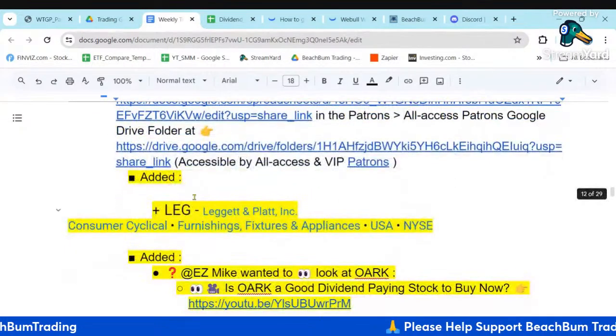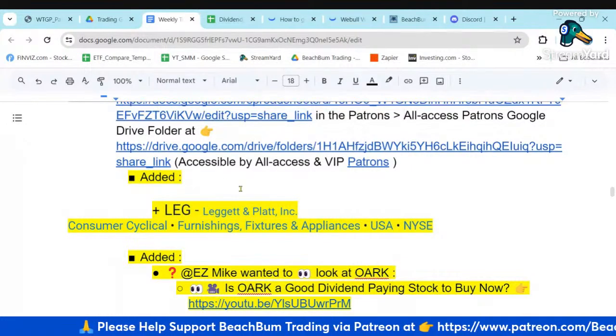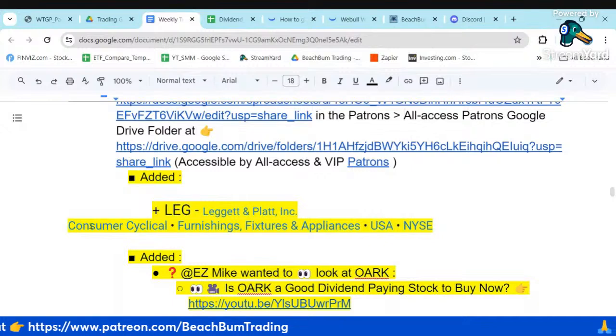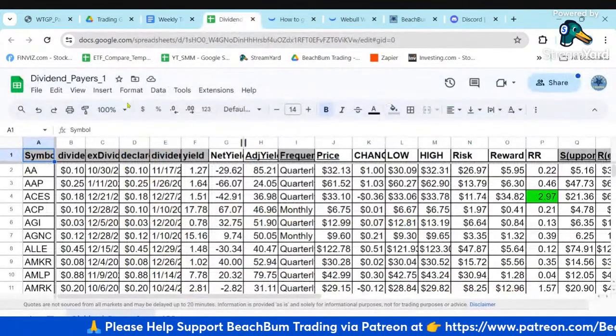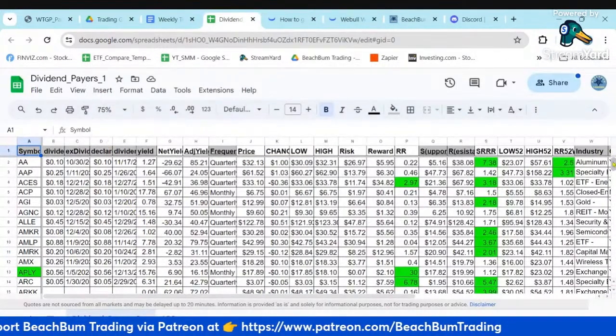A couple additions, or an addition that I want to look at first in our dividend payers Google Sheet is LEG, which is Leggett and Platt. It's a furnishing company, furnishings, fixtures, and appliances. So it's a consumer cyclical. So I want to quickly jump over and take a look at that. That one popped up as potentially being attractive. So I want to look at that one quickly in our dividend payers Google Sheet.